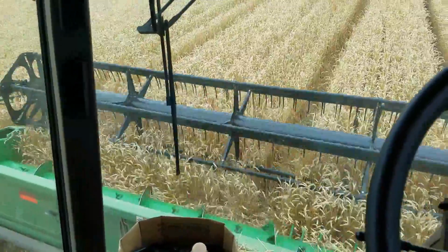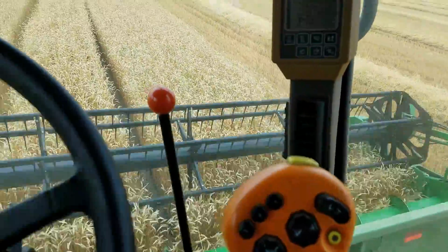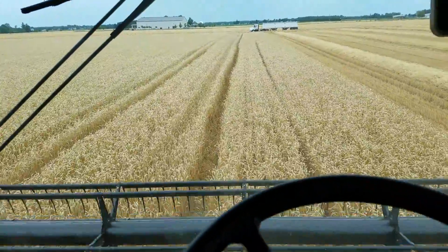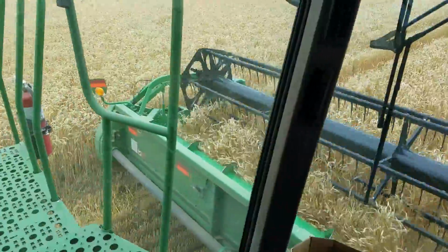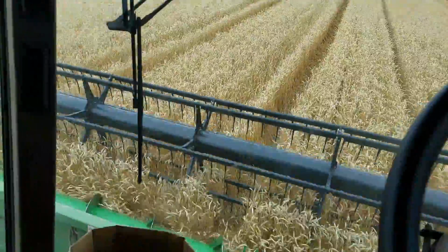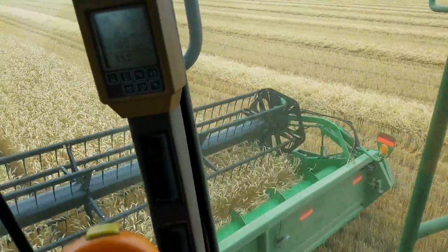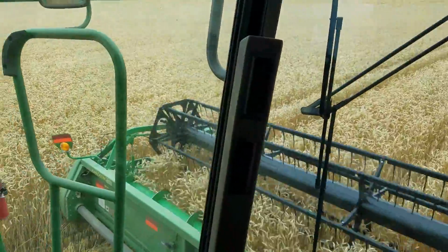Adjust that reel some more. Yeah, guys, these strips right here are from the sprayer that I was talking about earlier. So it's going to leave behind a little bit of wheat because I don't want to run the head too low and scalp it, but other than that, we're doing pretty good. Go ahead and get up to the truck here. I'll show you some more unloading.